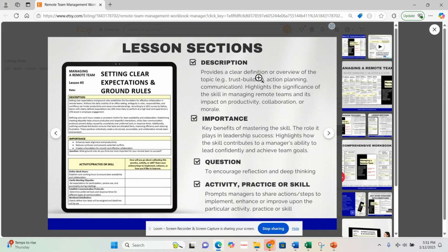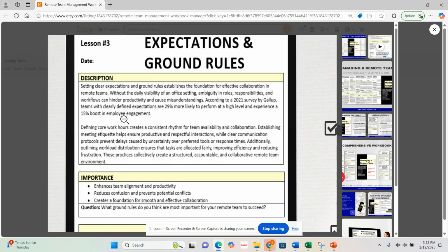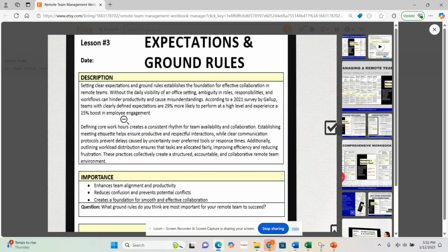As mentioned, number one, here's the description. I'm just going to read this one a little bit. Setting clear expectations and ground rules establishes the foundation for effective collaboration in remote teams. Without the daily visibility of an office setting, ambiguity in roles, responsibilities, and workflows can hinder productivity and cause misunderstandings.